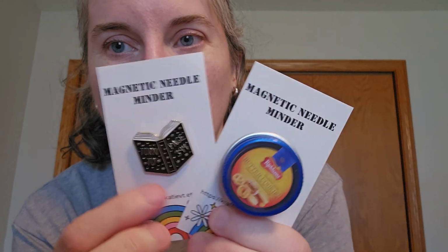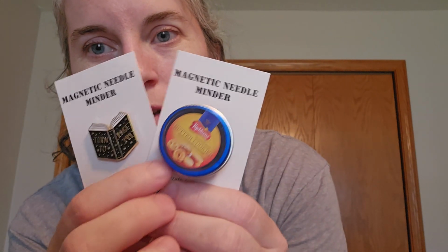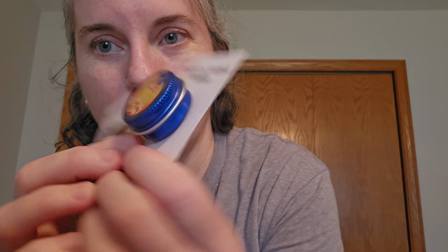And then Mogwai, and these came from Crafty Katie VT on Etsy. I'll put these links below. But we have turned to page 394. That's Harry Potter. And then a little cookie tin. This actually does open, and you can put stuff in it.